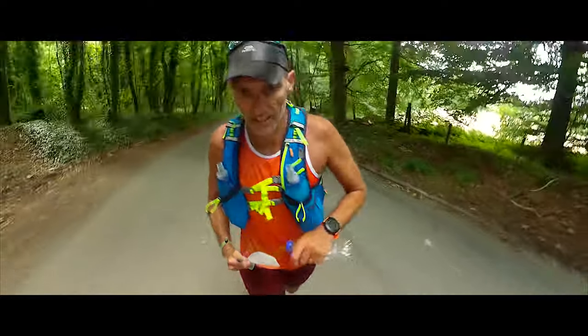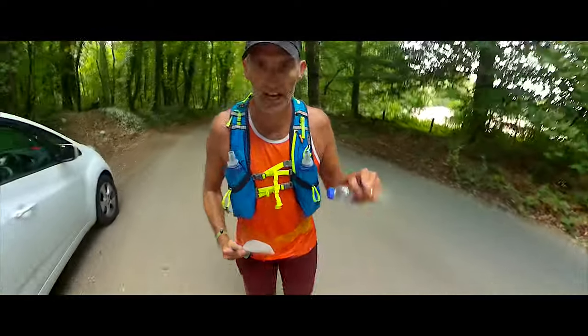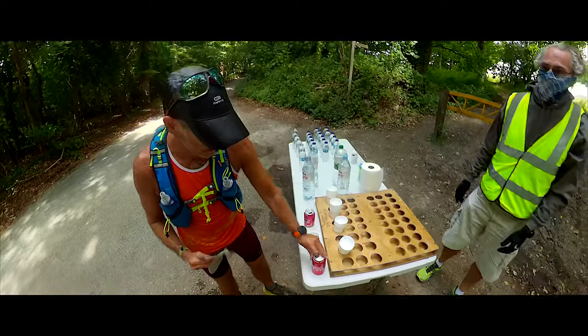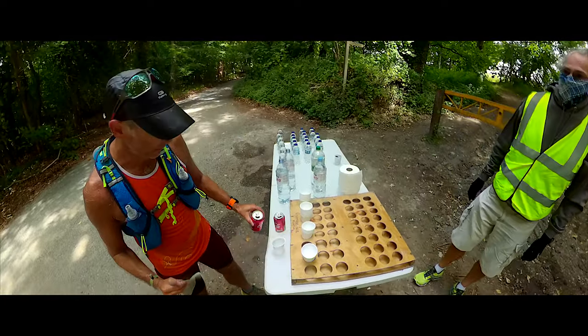So final aid station, well, first aid station and third aid station. Hey, Stevie, what up? Hi guys, so we are socially distanced. Yep. We are filling up our own cups.